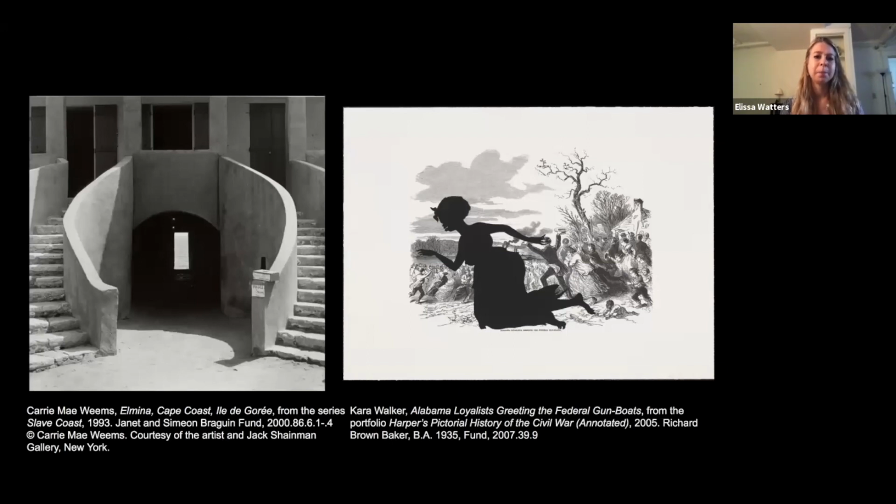Yeah, it's incredible how much you can also see the wood engraving. They're so meticulously made, and there's so many small details that if it was printed on a folded page like Harper's Weekly would have been published during the war, you lose some of the detail. I'm thinking especially in this one, Loyalists Greeting the Federal Gunboats, all of the figures that swarm between Walker's silhouetted figure and that tree that rises in the middle ground.